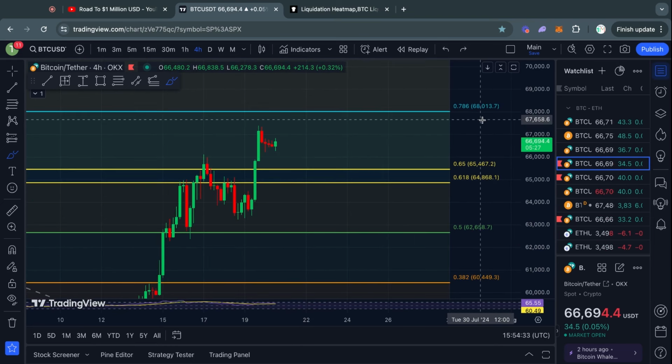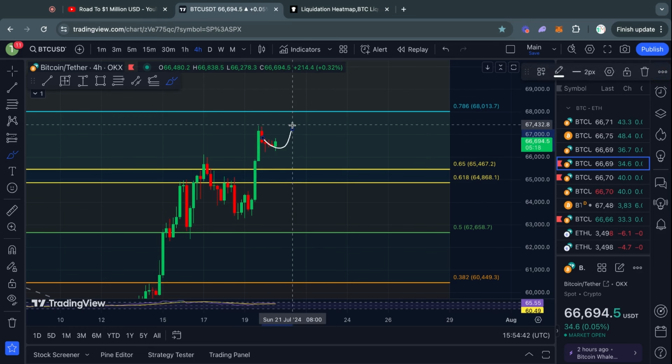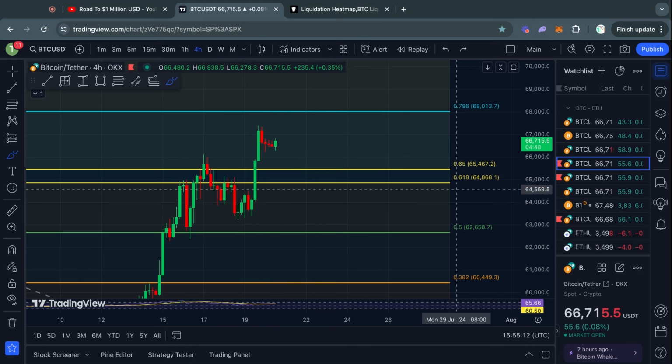So now what are the key support and resistance levels that you should be paying attention to right now? Well, in the case that we break above this previous high at about 67.2K, then you should be looking higher. For example, up to this level right here, the 0.786, which is sitting at 68,000 US dollars. And in terms of Fibonacci support to the downside, we have this 0.618 Fibonacci level sitting at 64.8K.